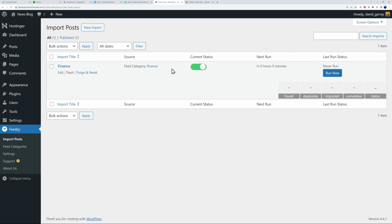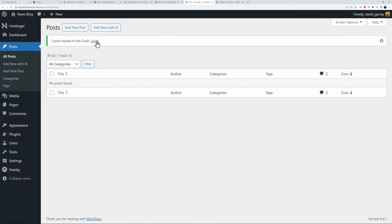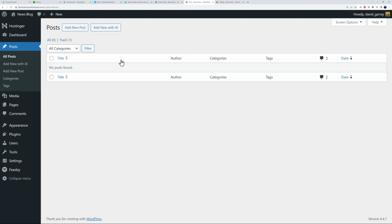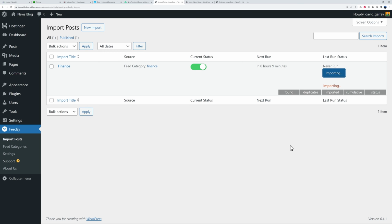So before we run the import, I'm going to show you the blog post. So all posts, I'm going to open this in a new tab. And as you can see, we only have hello world. So I'm going to trash this, delete it. Okay, very good. So as you can see, we have no blog post on our website at the moment. So let's go back here and now we can run the import. Okay, so let's run this.